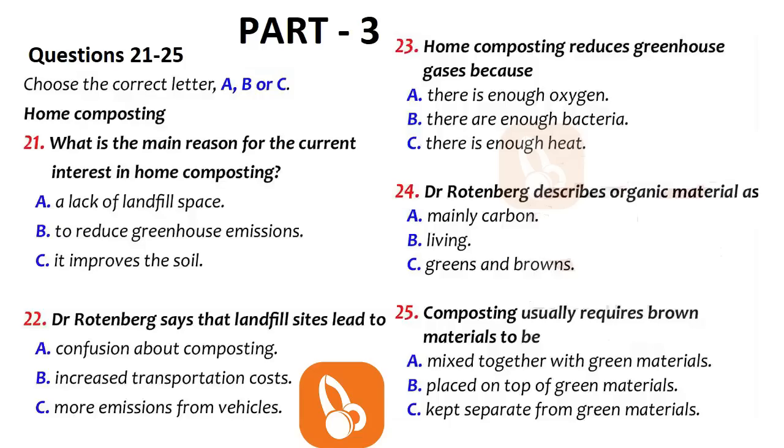Good evening. Tonight we're taking a look at home composting, and here to tell us all about it, we have in the studio Dr. Marianne Rottenberg, a soil scientist from the Institute of Environmental Integrity. Good evening, Dr. Rottenberg. Good evening. Tell me, why is home composting such a hot topic at the moment?